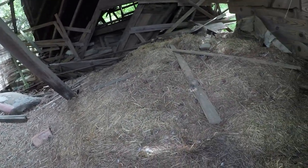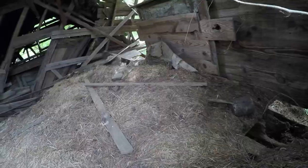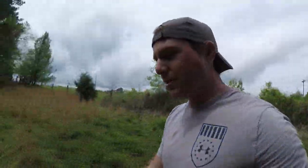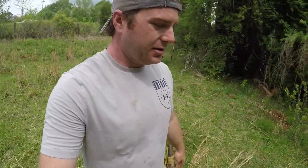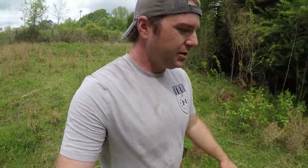Look how high the floors are because of the stuff that's been thrown in here. When I got over here earlier, there were cows inside of the place. It scared the crap out of me. They decided to charge out. But yeah, let me show you something really cool over here. Tell you how long it's been here too.